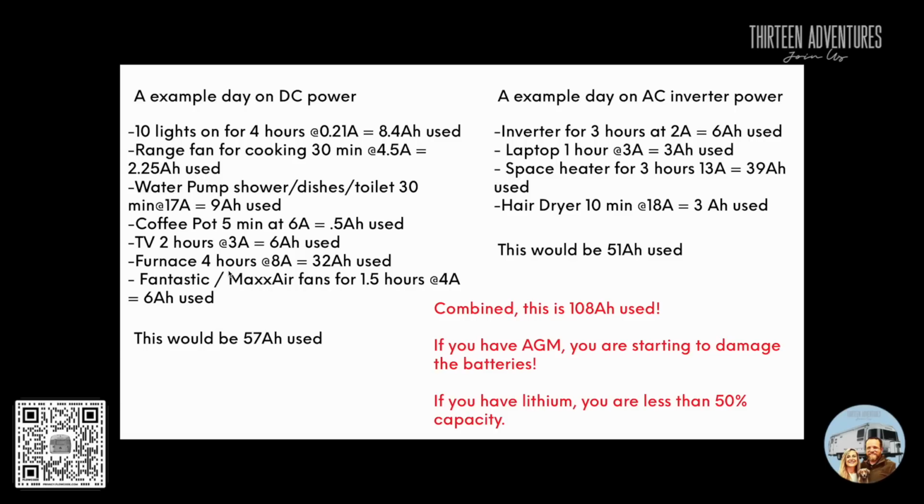And if I have my Fantastic Fans or Maxxair fans on for 1.5 hours during the middle of the day when it's hot, it's 4 amps per hour, so 6 amp hours used. That would be 57 amp hours used total just on that basic day. And these are very conservative numbers, by the way.